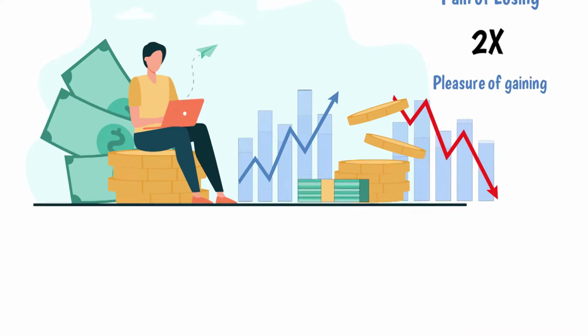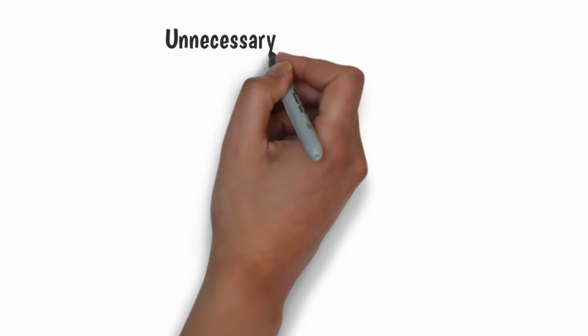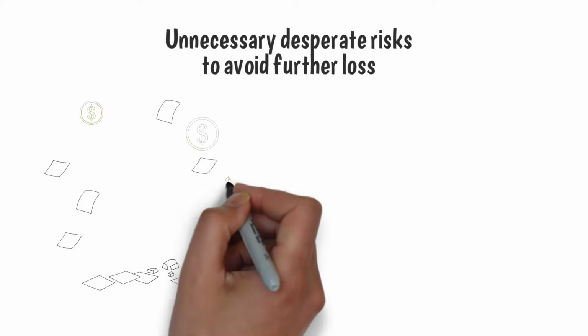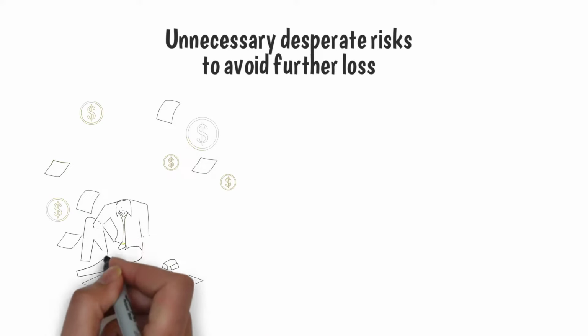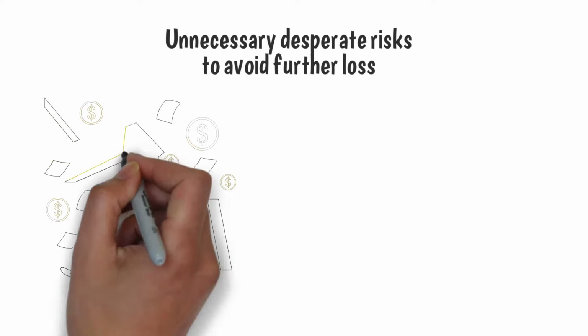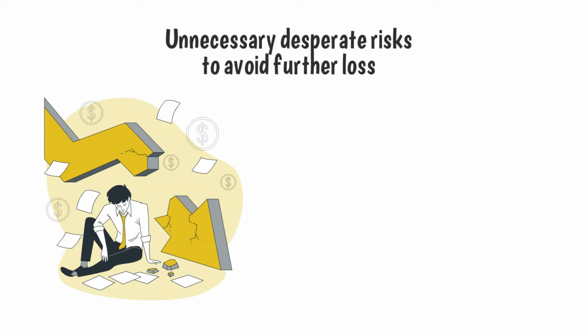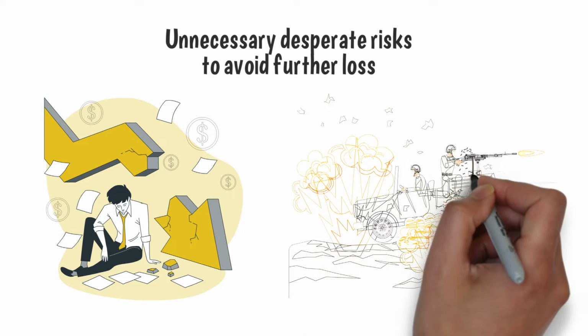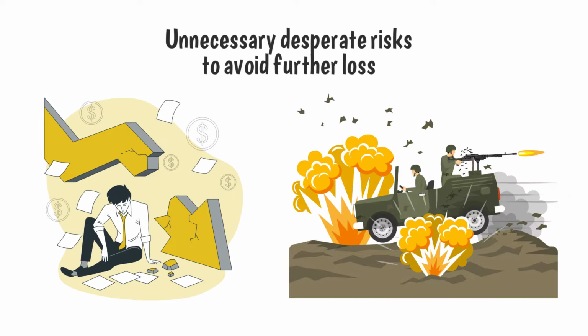Loss aversion can drive people to take unnecessary, desperate risks to avoid further loss. However, that usually only makes things worse. Risk-taking of this kind often turns manageable failures into disasters. This also explains why the losing side in wars often fights long past the point that victory is already guaranteed for the opposing side. Defeat is too challenging to accept.